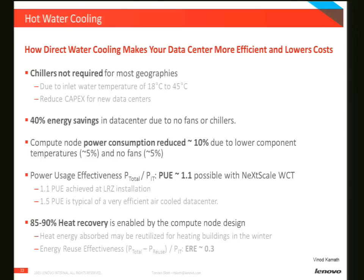If you're building, or if you have the chance to turn off existing air cooling facilities, you can gain up to 30-40% just by not using them, because you don't need them. It's not heating up the data center, because we're putting roughly 80-90% of the energy into water, not into air. So you can save roughly 40% on energy in the data center. That will enable, as I mentioned in the beginning, a power usage effectiveness factor of 1.1 to 1.2, where a normal data center is in the range of 1.5.